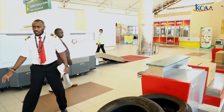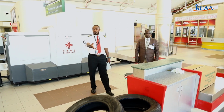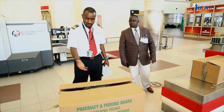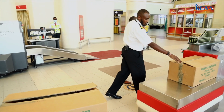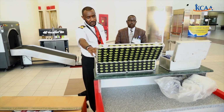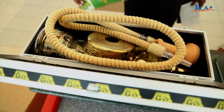So here we have just a few examples of the items that we've been able to intercept. These are prohibited items: used tires for light vehicles and passenger vehicles. Then we have a whole box of medicaments. They've already been condemned by the Pharmacy and Poisons Board. They were expired by the time they were being brought into the country. So all these have been condemned, and they are subject for destruction. Then we have the shisha apparatus and the flavors. These are prohibited. They are not allowed in the country.